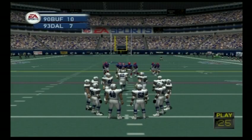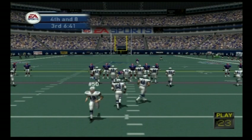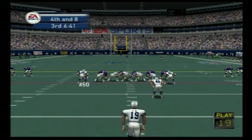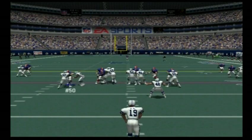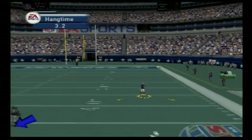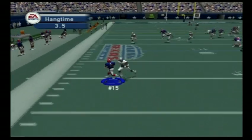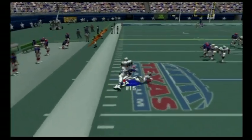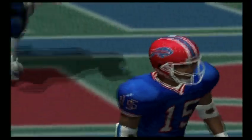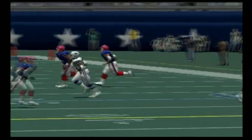Number 19 awaits the snap. Set. We're hot. Number 15 had a nice return on that punt. And no matter how good a punt is, it doesn't mean anything if your team can't stop the return.